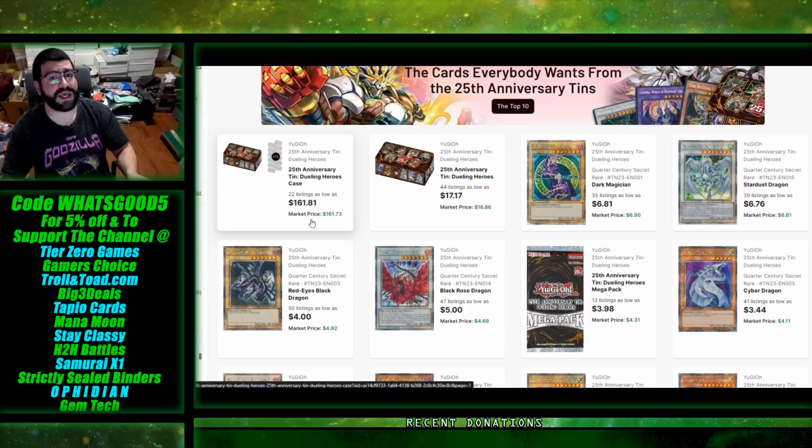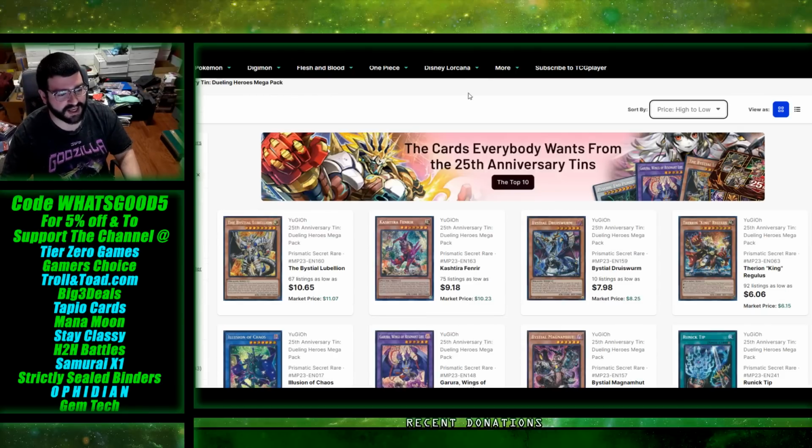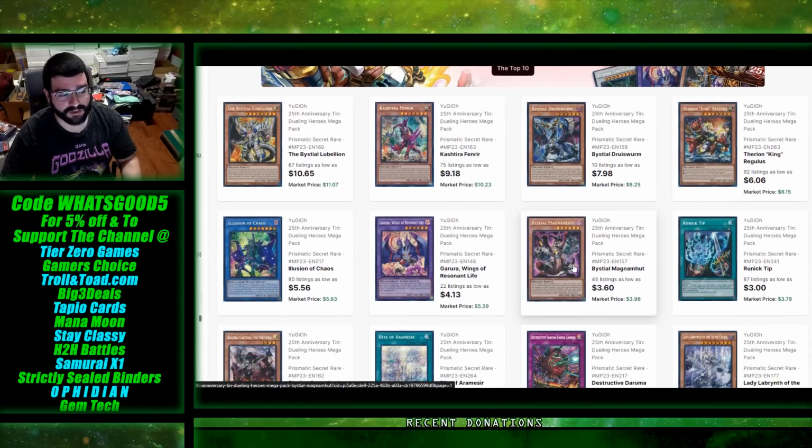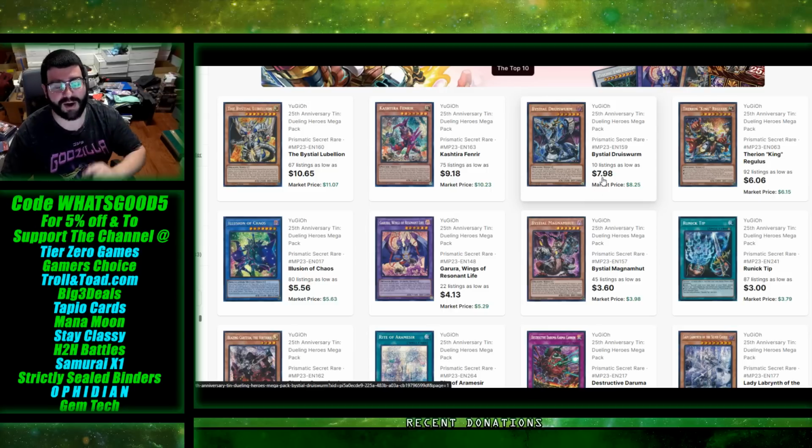But we do have weekend one buyouts already, and it's mostly around the Bestials. I thought Bestial Magnamut would be the target. Lubellion's down a couple more bucks, almost flirting with being under 10. Fenrir's under 10 here for the lowest listings, but Druid Swarm got bought out, and I was scratching my head.